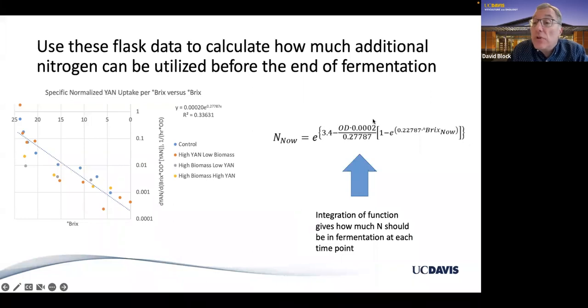And so what you can do with this equation is at any given point in the fermentation, you should be able to calculate N now based on the Brix level and the OD. And after you've calculated that, you should be able to measure how much nitrogen is in the fermentation. And assuming the N now is greater than what you have, you could add that differential, adding that more nitrogen, and get more cells to grow in a faster fermentation.